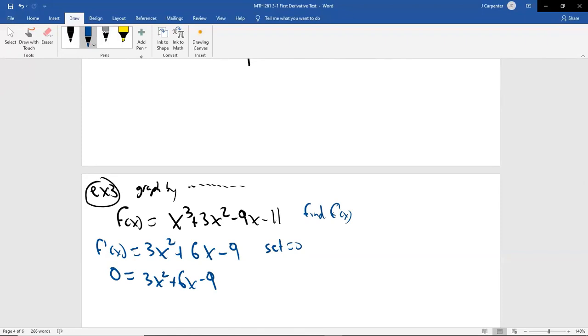And then because there's an x squared, we need to factor this as much as possible. You have got to be on your factoring game. No excuses in calculus to not be able to factor. I know I've said that a million times, and I'll keep saying it. So we got a GCF of 3, so we're going to pop that out. Dividing each term by 3 would give us x squared plus 2x minus 3.